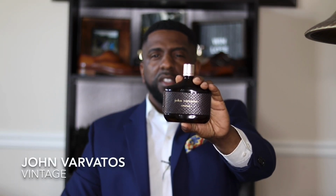The next fragrance on the list today comes from the house of John Barbados, and this is John Barbados Vintage. John Barbados Vintage. Oh, man, when the winter and fall rolls around, this one is in my rotation. Oh man, this one is good, man. It's got that, you know, cinnamon leather. Oh man, cinnamon leather tobacco thing going on, and I absolutely adore this one.